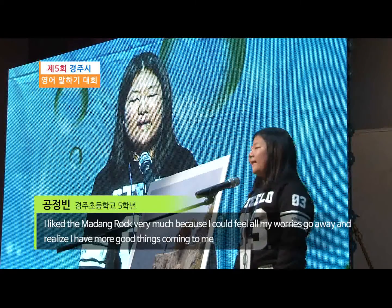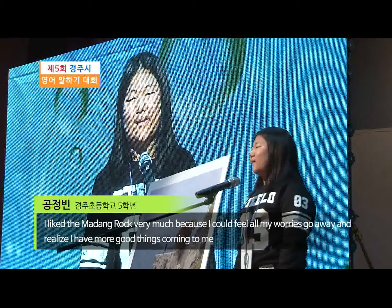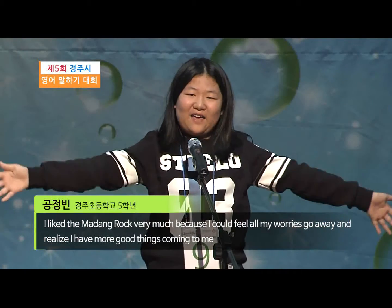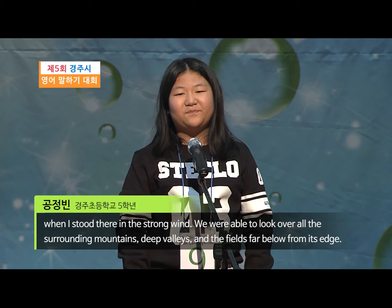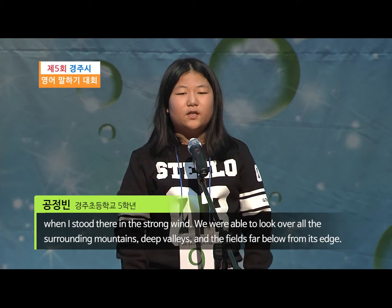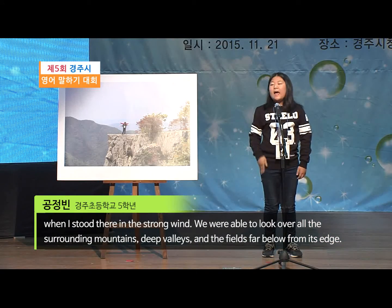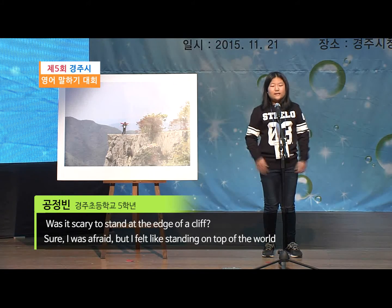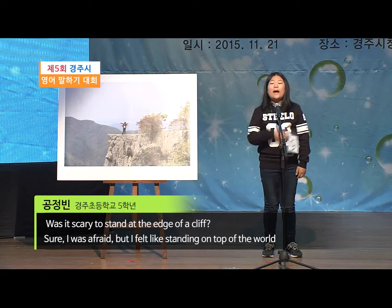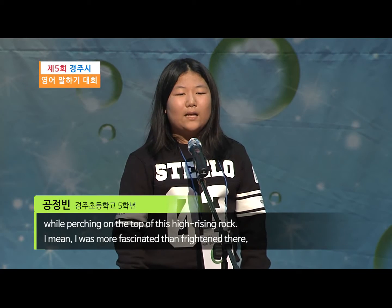I like the Madang Rock very much because I could feel all my worries go away and realize I have more good things coming to me when I stood there in the strong wind. We were able to look over all the surrounding mountains, the valleys, and the fields far below from its edge. Was it scary to stand at the edge of a cliff? Sure, I was afraid, but I felt like standing on top of the world while perching on the top of this high rising rock.